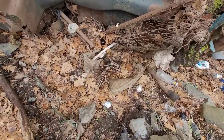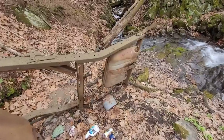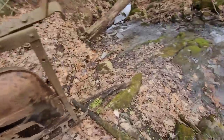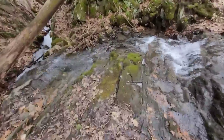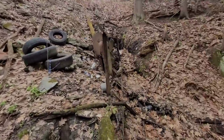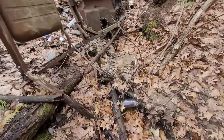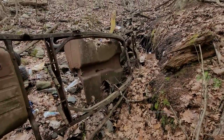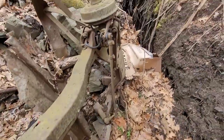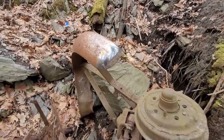Rusted away. I see roadkill. Yep, that's what that is. Probably a raccoon. Whoa, that mud's slippery. Whoa, those rocks are slippery. Still got a shiny bumper.